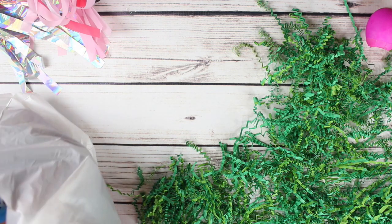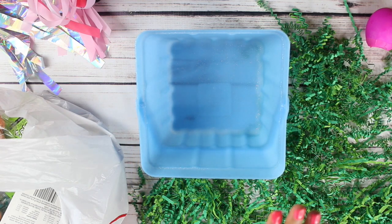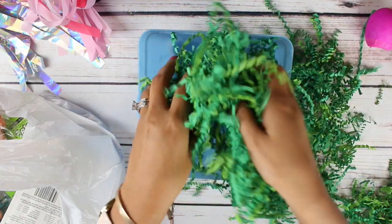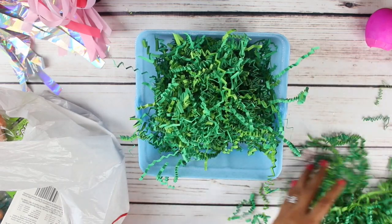Let's see. Move some of this out of the way, and let's see what I got for Max. I picked up his Easter basket at Target. It was only a dollar. Yes, please. So let's stuff it. Stuff it, stuff it, stuff it.